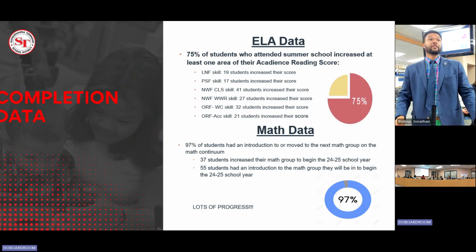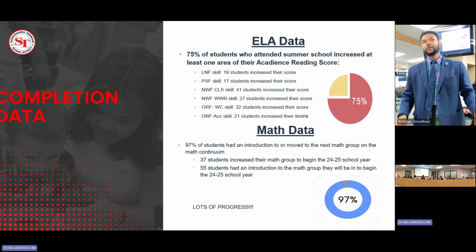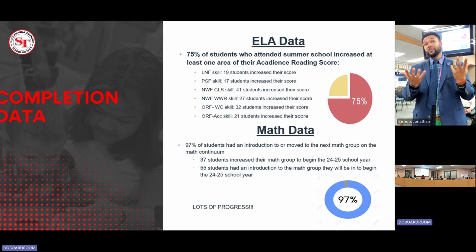So the data: 75% of students who attended summer school increased at least one area on their Acadience reading score, and that's in ELA. And in math, 97% of students were introduced or moved to the next math group that they were working on. So those who did attend, data did suggest that summer school had an impact on their learner progressions.